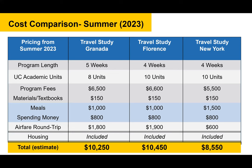Hopefully you can find something within your price point. Another factor to keep in mind is whether a program is 8 units versus 10 units or 4 weeks versus 5 weeks. So it just depends. These are just an example of this past summer, like I mentioned. New York is a domestic program, so that tends to be a little bit less costly than an international program, for example. Financial aid will take these numbers that we estimate for you and package you based on that. So we do tend to round up just to have you covered. So just keep that in mind as well.